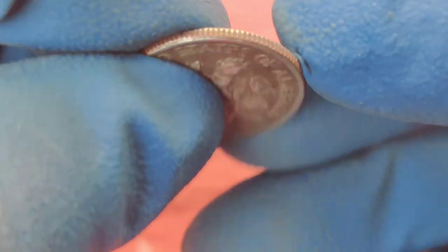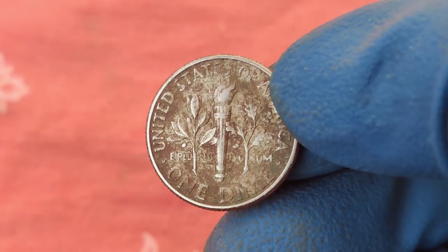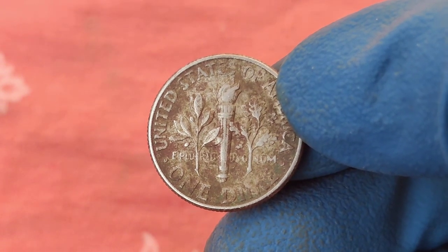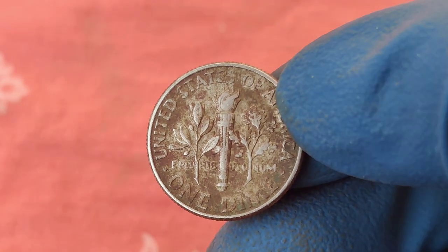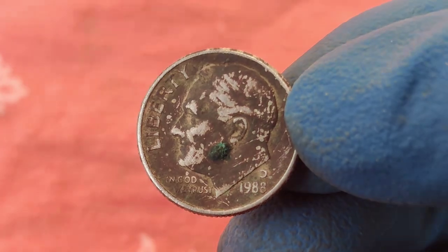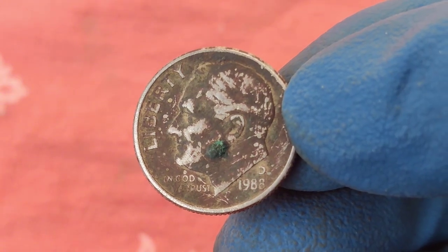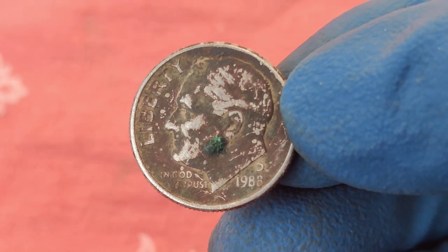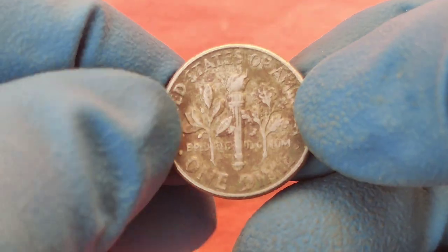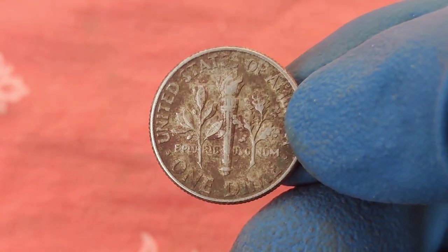This is the type of coin that does not merely appreciate. It escalates. It climbs. It pushes upward day after day. The market recognizes its rarity and refuses to let its value rest. Don't brush this off as fiction. This is truth, confirmed by the rising movement of today's numismatic market. Whoever holds this coin holds something that feels less like currency and more like a legendary artifact of wealth.